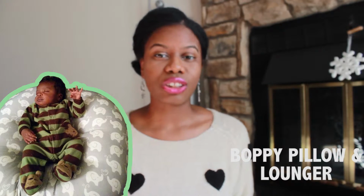So the very first thing that I want to talk about are boppy pillows. I ended up getting the traditional boppy pillow along with the boppy baby seat, and I use these things so much. The boppy pillow can be used as a nursing support, and it can also be used as a support for your baby whenever they're doing tummy time and whenever they're learning to sit up. It's kind of like a support, so I really used it for that a lot.